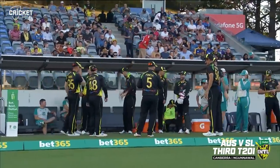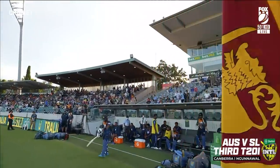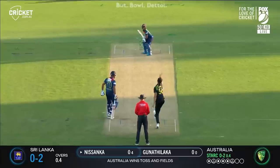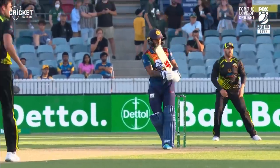Welcome back to Manuka Oval for the third T20 between Australia and Sri Lanka. The Aussies have won the toss and opted to bowl. It's the short one. He's been really good square of the wicket, hasn't Asanka? Brings up the opening boundary.